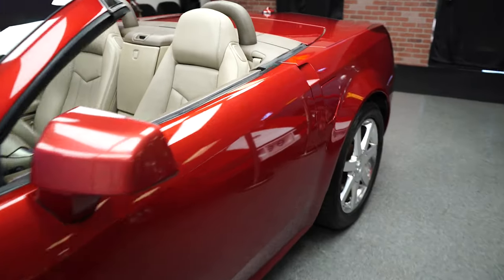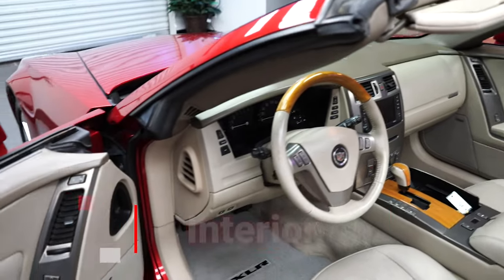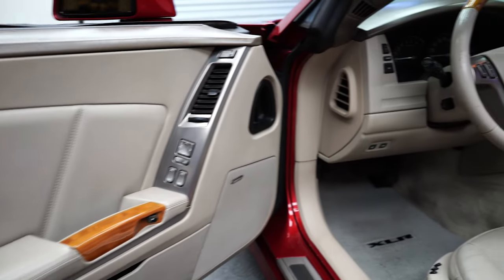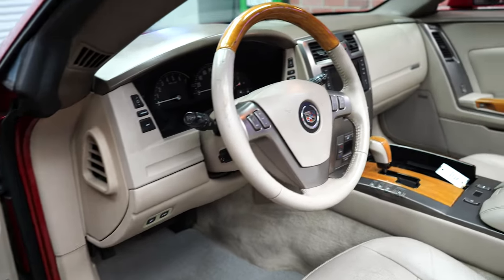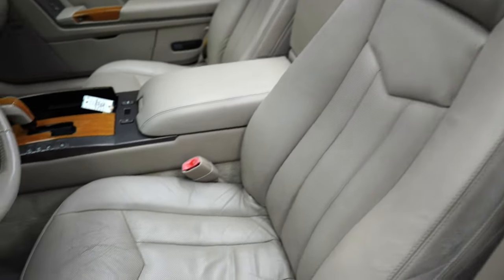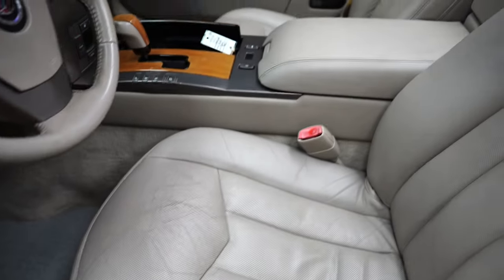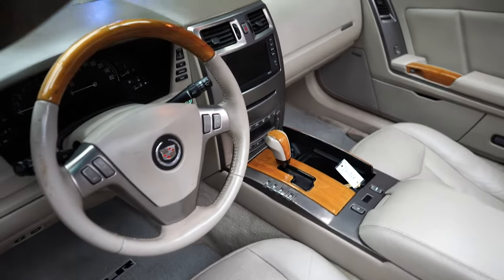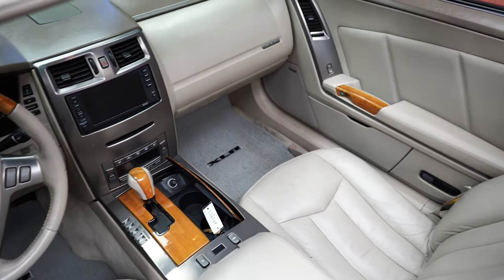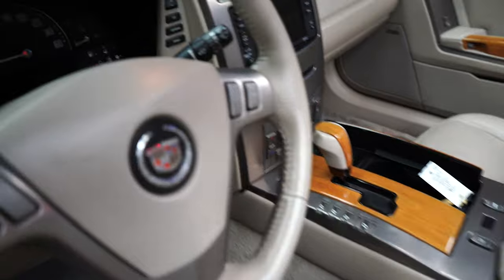Now let's get into the interior. As you can see, the interior is just very well taken care of as well. It has an 8-way power driver seat with height adjustment. The driver seat also includes dual memory settings with power adjustable lumbar support as well. It is in very good shape. There are a few little spots by the side that are missing, and a little bit of texture that is deteriorating on the leather, but overall it's still intact and is not ripping.